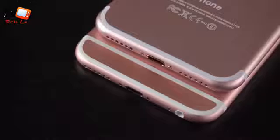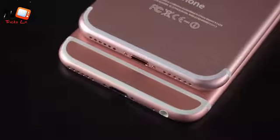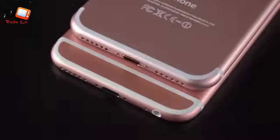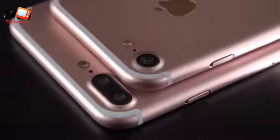I think the biggest design improvement here is the reduction of the antenna lines along the back. They've actually eliminated part of them and rounded them off a bit. So I think this looks a lot better. It doesn't make it perfect, but I think it definitely makes a big design improvement.